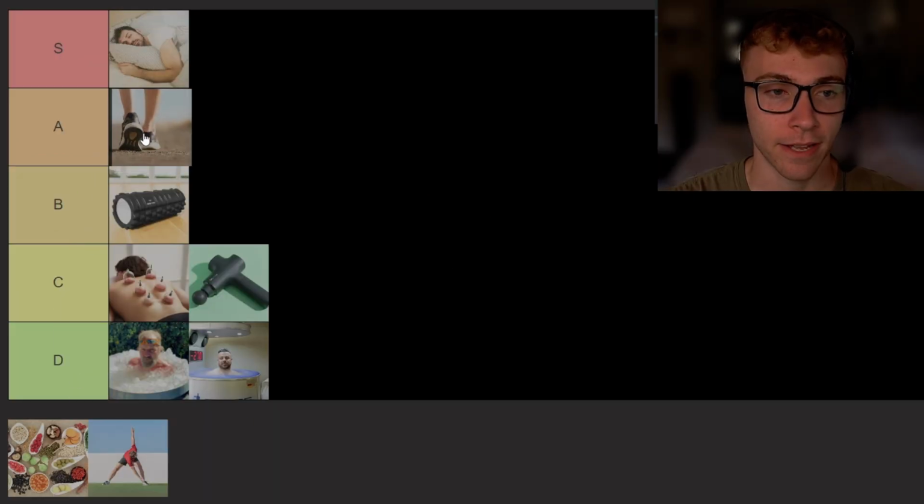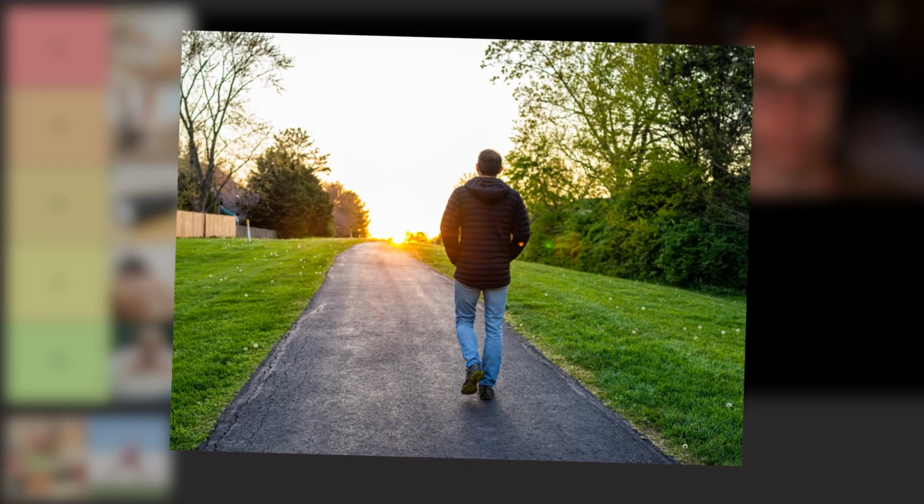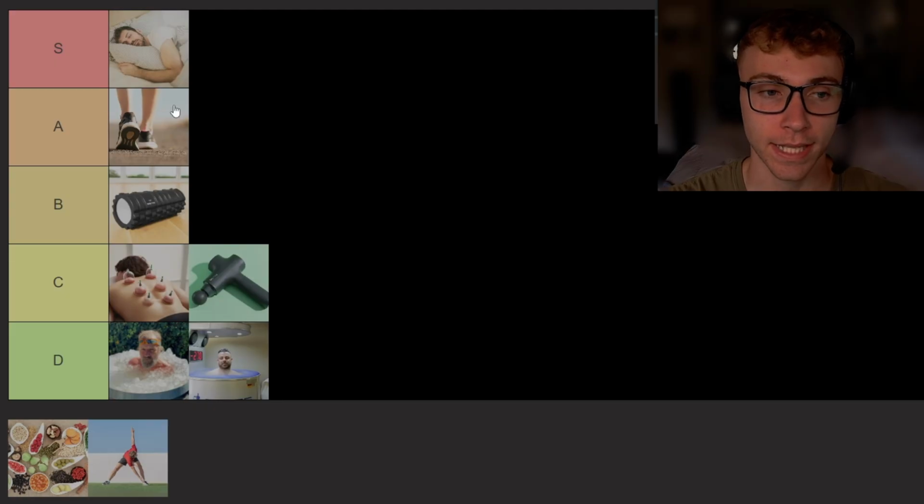Next up here is going to be any form of active recovery, so generally things like walking or running, swimming, biking, jogging, anything where you're moving your body and you're promoting blood flow. The reason that this is going to be over the B, C, and D tier is because it's doing the same things that the B and C tier would, which is promoting blood flow to tissue, but at the same time, it's free.